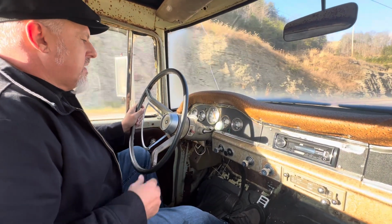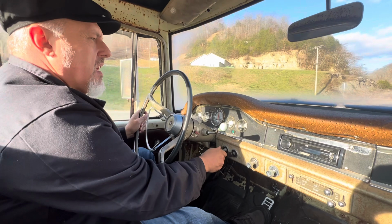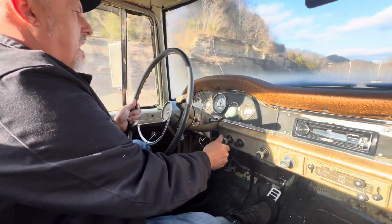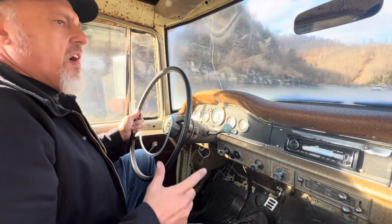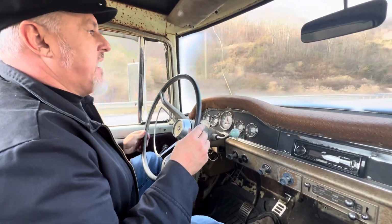The speedometer works great in this truck. The wipers don't work, but the horn works. Just leave the wipers on for a minute. A lot of times they'll kick on, whether or not they've been running forever. This truck, we've done exhaust on it. We tuned it up, did exhaust, and that's really all it needed.